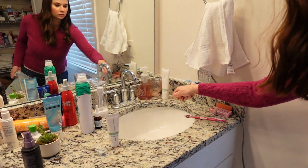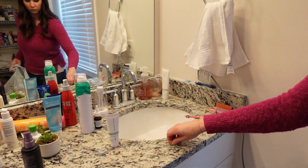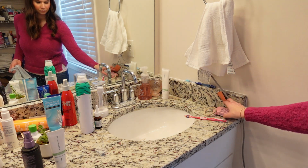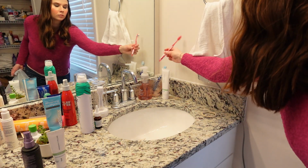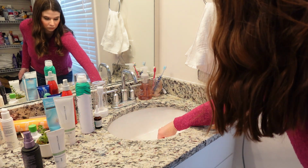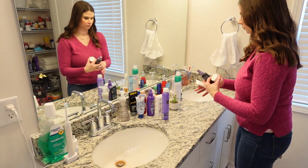Before, it had been turning out like an 80s perm, like super wavy, and I think that's because I had it curled down to the bottom. So now that I left those couple inches out, it just looks so much better, as well as not completely drenching my hair before I use the rod as well.